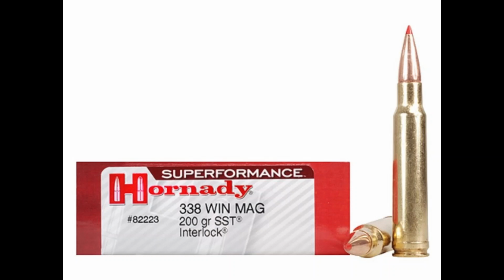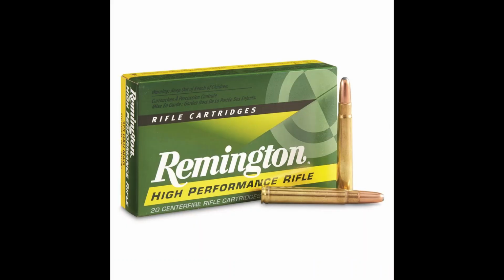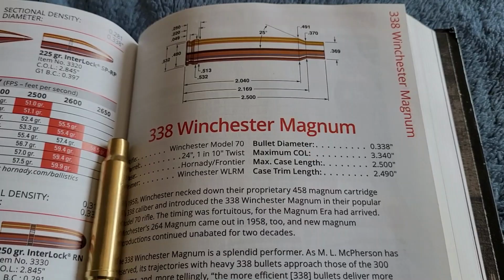In today's video, we are doing Magnum Madness Part 8. We are getting closer and closer to crowning the best Magnum. In today's video, we're going to compare the 338 Winchester Magnum to the 375 H&H Magnum. Now, you might be thinking this is kind of an apples to oranges comparison, but I promise this comparison is going to be closer than you think. I hope you guys enjoy the video.